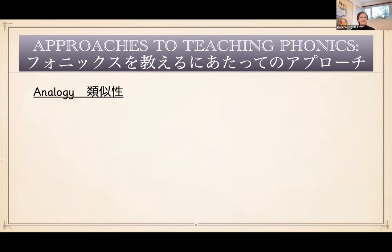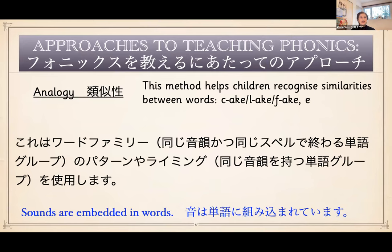Analogy. In this type of phonics, children analyze the phonic elements according to the phonograms in a word. A phonogram, known in linguistics as a rhyme, R-I-M-E, is composed of the vowel and all the sounds that follow it, such as A-K-E in cake. Children use these phonograms to learn about word families.